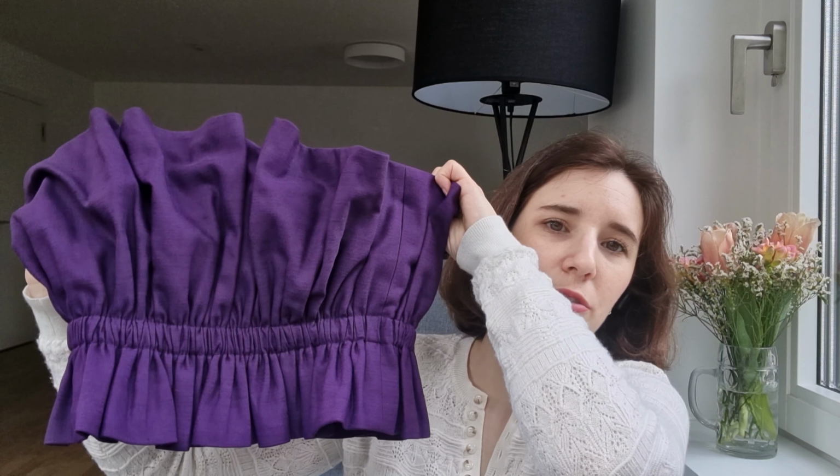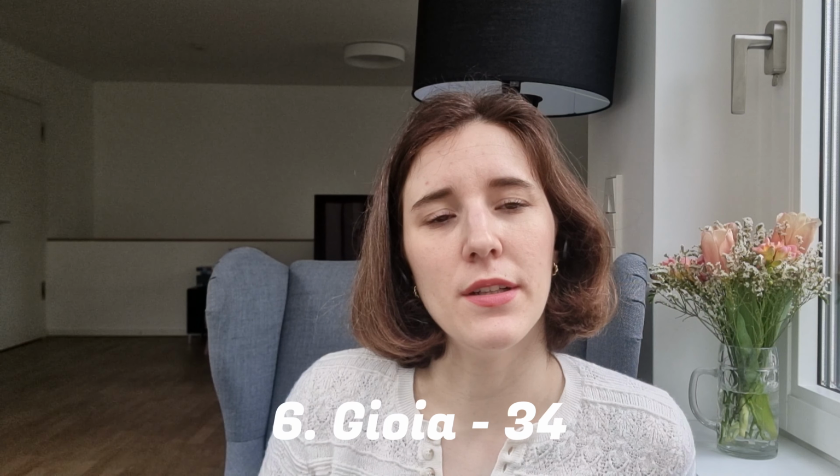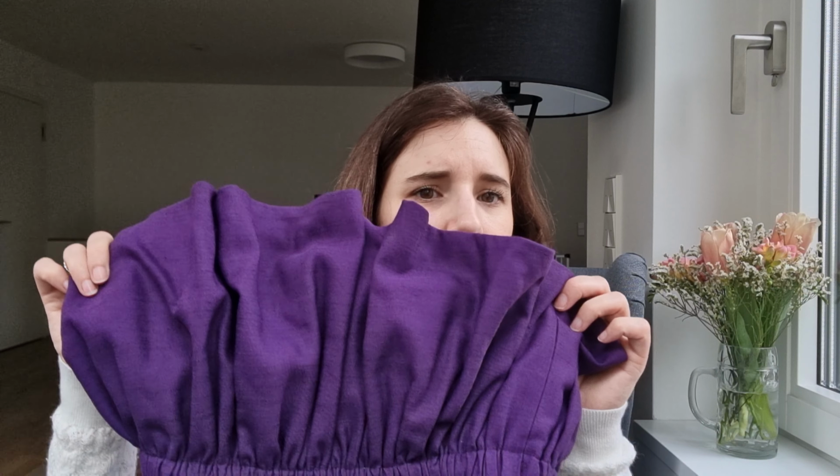It's really so pretty. I'm holding it the wrong way. It's called Gioia, which I think means joy in Italian. I might be wrong, but I think I saw that one day. So, Gioia: I took it in size 34 and it retails for 125 euro.